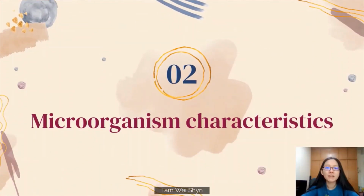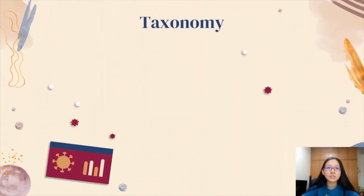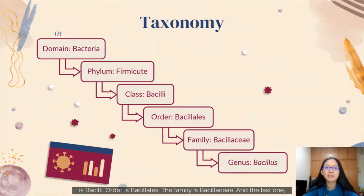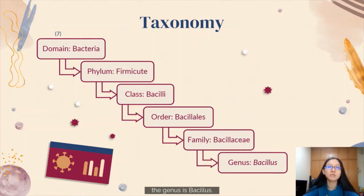Hello, I am Weishin, and today I'll be introducing to you the characteristics of Bacillus. So to classify the organism, taxonomy is usually used. For the Bacillus, the domain is bacteria, the phylum is Firmicutes, class is Bacilli, order is Bacillales, family is Bacillaceae, and the last one, genus, is Bacillus.